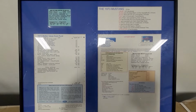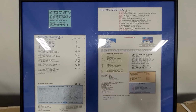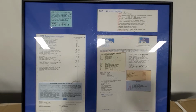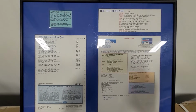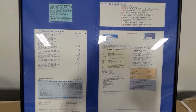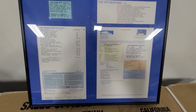That's pretty wild. Out of 134,867 '73 Mustangs, it's one of 27. Wow, pretty interesting. It has other options as well that make it rare, but you can see some of these options are very cool. It's always nice looking at a Marti report when you're talking Mustangs. So let's take a look at this Mustang itself.